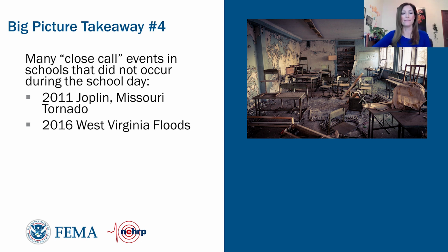Another close call event were the 2016 West Virginia flash floods that occurred on June 23rd, 2016. The rainfall on that day and in the days leading up caused rivers to overflow, and city streets, homes, businesses, and local schools were inundated. Had that event not occurred during the summer months, the disruptions to school children's education would have been profound.